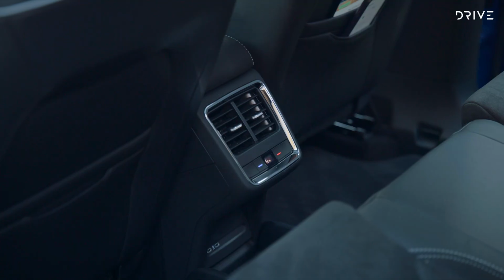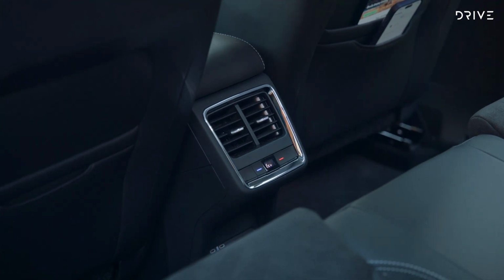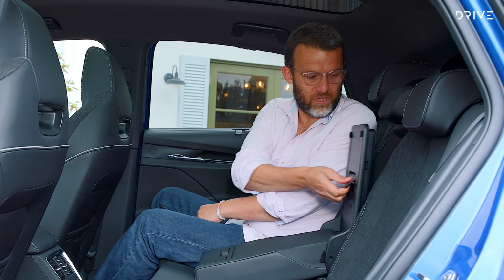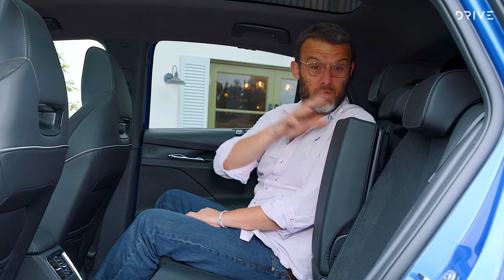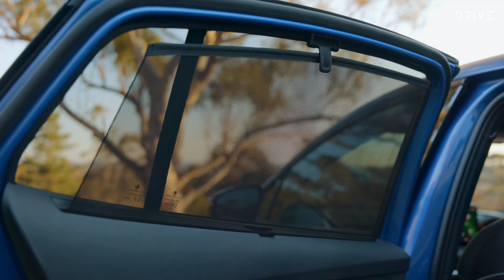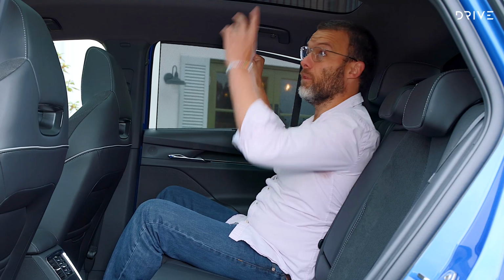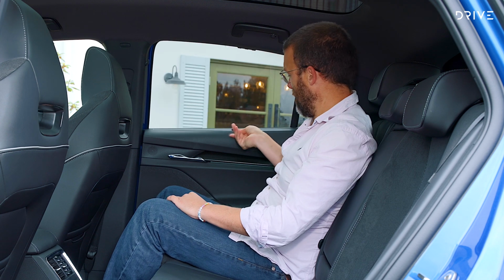And also, you've got two USB-C power outlets there. You've got air vents as well. There's a pop-down armrest here with cup holders, but also you can open this hatch here. So maybe you do skiing, or maybe just picking up a bit of 2x4 from Bunnings, whatever it might be. There is a bit of extra flexibility there, but once again, this does feel pretty good in the back. We do have these sunshades, which are a great feature for family buyers, I think, although a lot of sun's going to be coming up from that roof anyway when the kids are asleep.